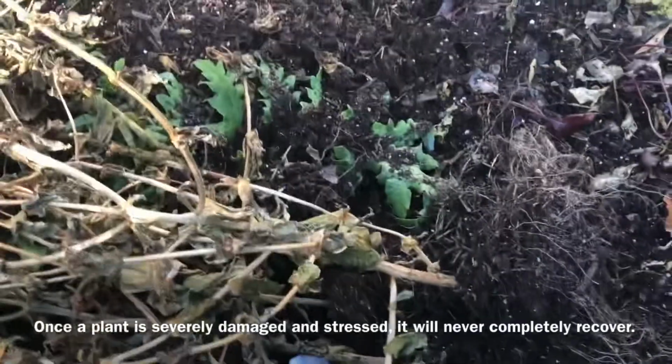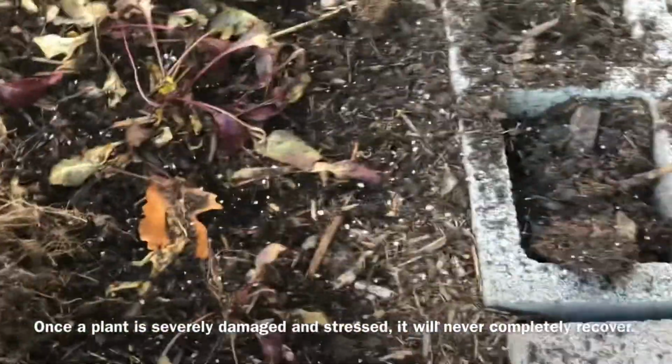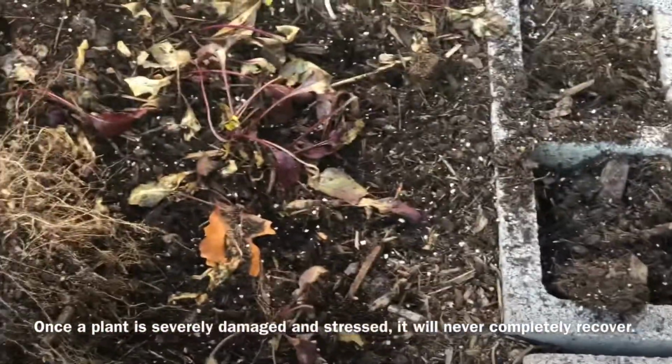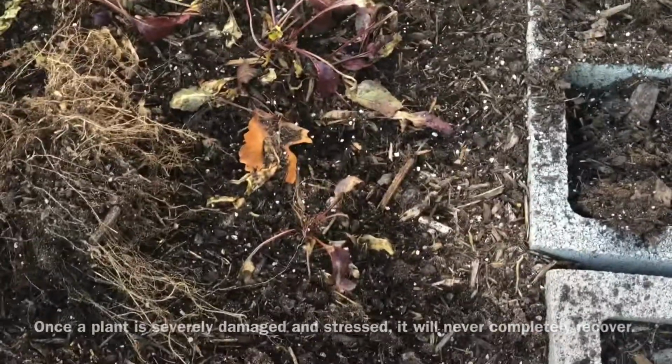I'm not going to try to continue to grow damaged plants. Let me get closer. I'm not going to try to salvage that or the ones over there. And there's a reason for it. Because I believe once they get damaged and they're in a lot of stress, you're not going to have a good harvest anyway. So let me show you what really worked out.